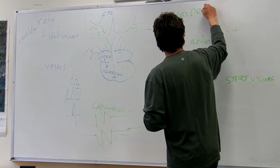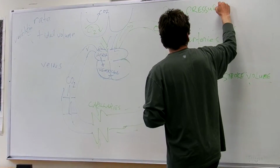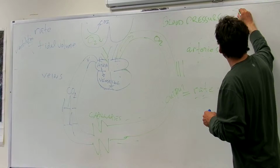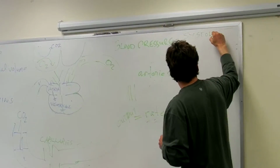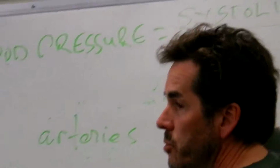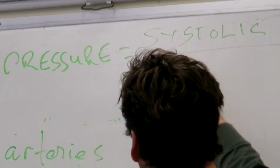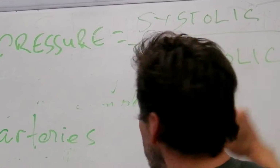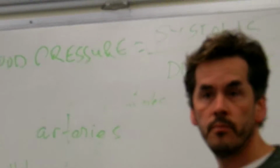And when you measure blood pressure, there are two numbers. The first number is systolic, and the second number is called diastolic. Does anybody know what they mean?